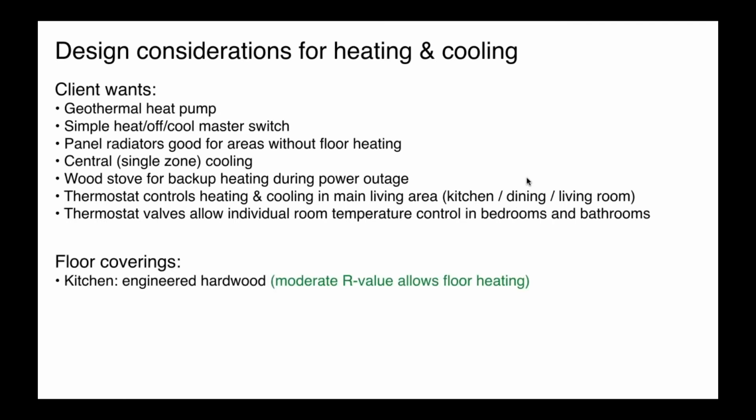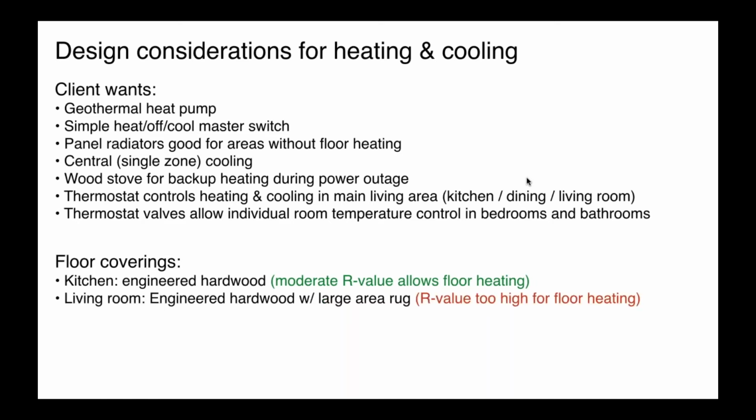Now, floor coverings. I mentioned we have various floor coverings. The kitchen has engineered hardwood, moderate R value. We were able to work with floor heating. We use an underfloor tube and plate system that you'll see coming up in another episode. The living room also had engineered hardwood floor, but they wanted a large, fairly plush area rug. So again, we looked at that, and the R value of that area rug would have required significantly higher water temperatures.